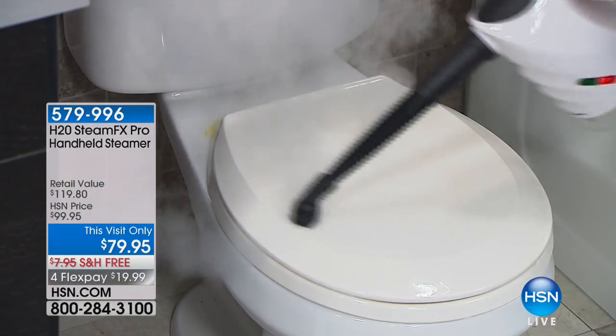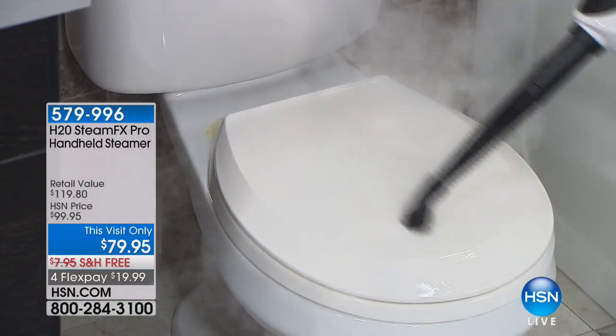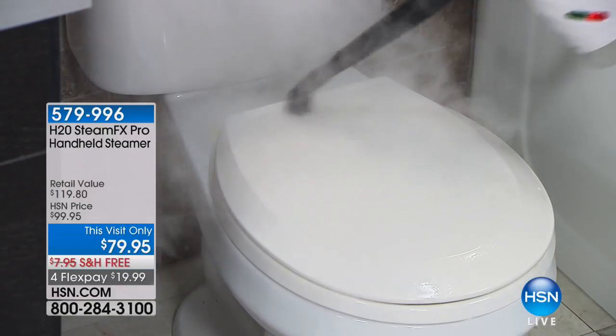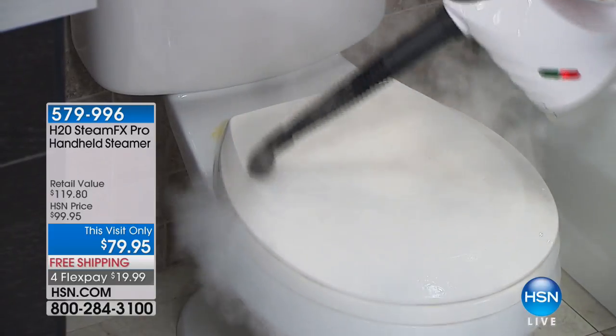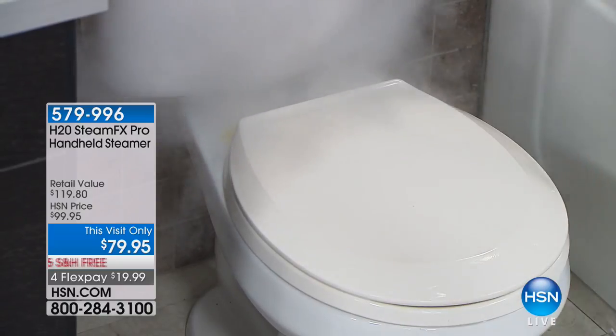Hold this on here. You're gonna clean it. You're gonna help sanitize it. You're not gonna breathe in any toxic chemicals. You're gonna be cleaning your house for pennies a day. It's so light, it weighs less than a tea kettle. You've got enough water on the bottom of the unit. The new SteamFX Pro gives you almost 20 minutes of continuous clean.